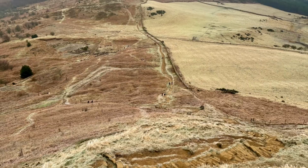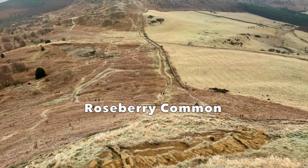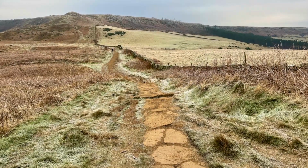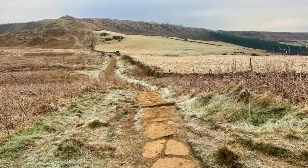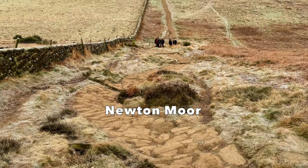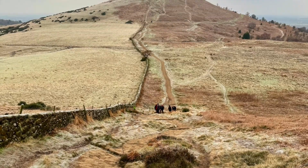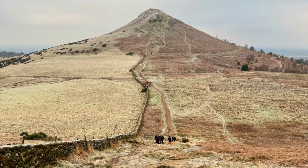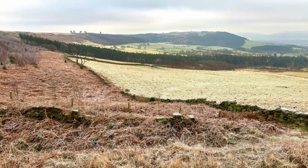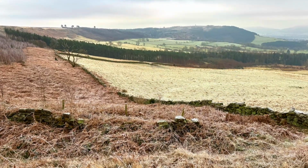The path zigzags downhill, easy to follow, offering clear views across Roseberry Common and the next section of my route ahead. At the bottom, I follow the Cleveland Way uphill beside a dry stone wall, climbing steadily towards the ridge above Newton Moor. Looking back, I enjoy another great view of Roseberry Topping and the many paths around it, including several currently being upgraded. Ahead, Captain Cook's monument becomes clearer on Easby Moor, and I prepare to cross the ridge towards it, enjoying the wide hilltop views.